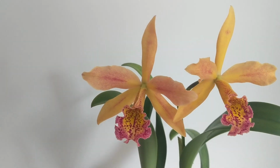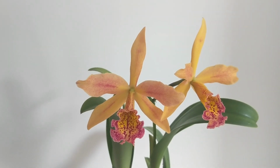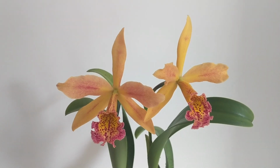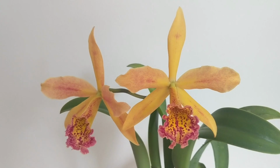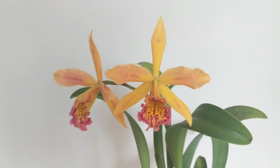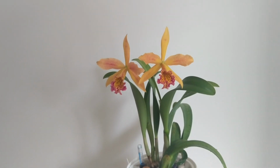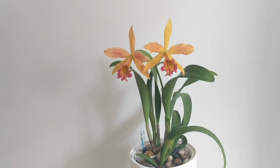You guys know that I love Richard Mueller hybrids. The fragrance is really nice. It's not super strong, but it's kind of floral, not really citrusy, but it's nice. And despite the dry conditions, the blooms on this lasted for about 3 weeks. And it bloomed again on another growth. So I know that this is going to be vigorous, just like my other Richard Mueller hybrids.